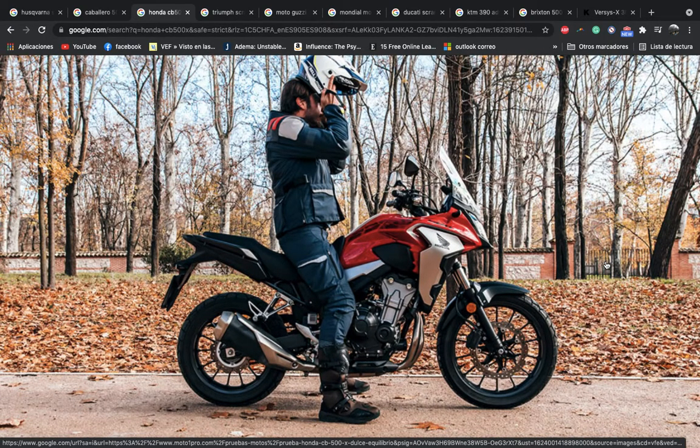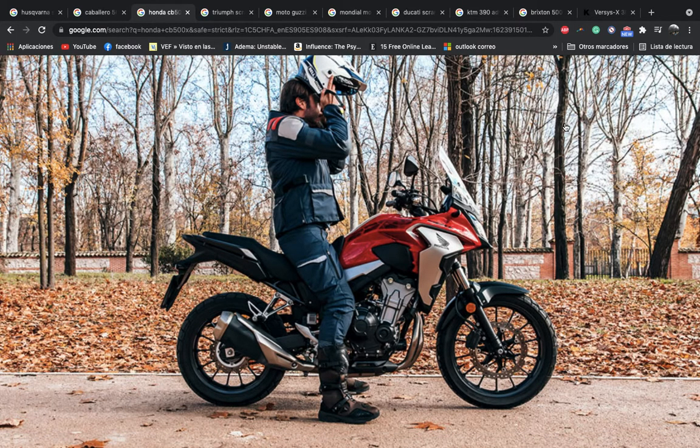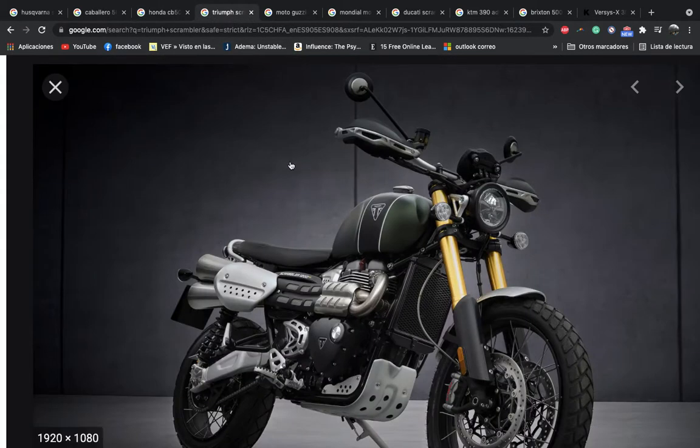The only thing that makes it go lower on the list is the looks. It looks hideous. It looks like an insect, like all the other adventure bikes. And yeah, otherwise it's a 10 out of 10 bike. If you make it look good, it's a 10 out of 10 bike. But unfortunately, it doesn't look that great. But if you don't mind the looks or if you actually like the looks, go for it. Incredibly good bike.